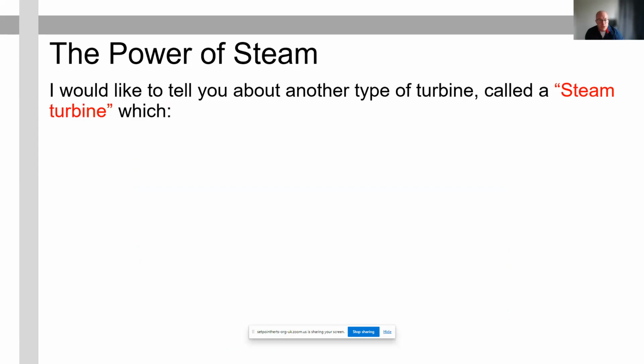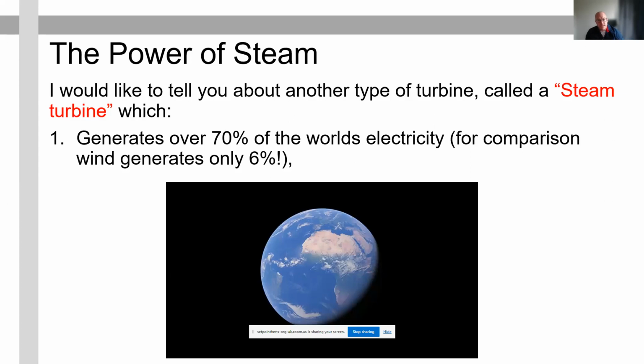But what I'd like to tell you about is another turbine called a steam turbine, which generates over 70% of the world's electricity. And for comparison, wind only generates 6%. So as you can imagine, there are a lot of steam turbines all over the world, creating power for people all over different countries and on islands. In every corner of the world, there are steam turbines. And there's estimated to be around 300,000 steam turbines in the world, but a lot of people don't know about them. And that's the reason why I've created this presentation for you today.